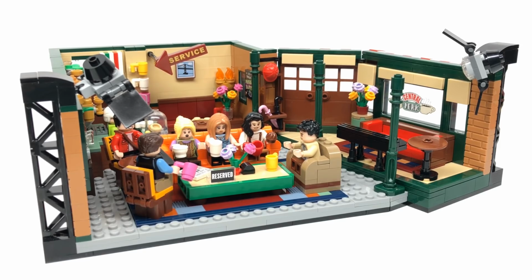Beyond that, though, if you're a fan of the Friends show, you're probably going to get this because it's the best deal. But if you're not a fan of the Friends show, there's some really cool techniques in this Central Perk interior. I love the studs not on top techniques used in this area here. I love the couch. I love the different builds for the whole barista area. Stuff like that just goes to show how unique this set is and what LEGO did to make this set stand out compared to others.